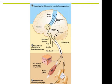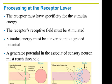So that's all this is showing: we've got the receptor level where we've got our initial sensory reception, being sent back then through the sensory neurons and then up the ascending pathways. Here's our circuit level, as we're going up the spinal cord and then into higher areas of the brain. And then as we make it into the higher areas of the brain, this is our perceptual level once we get into the somatosensory cortex. And this is just talking about how these different receptors work.